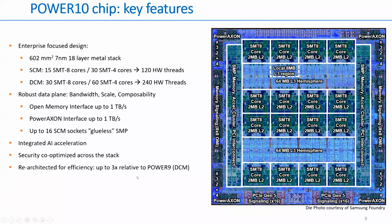So the POWER10 interconnect, just a moment, because I'm here alone with my son.